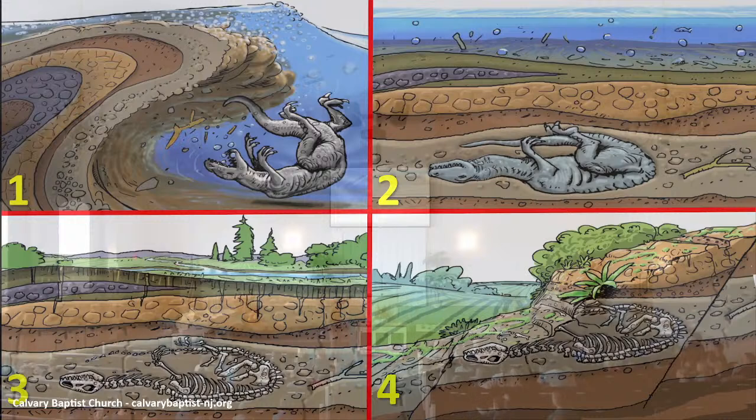And then number four, how do we find it? We have to have a little bit of erosion, or somebody has to start digging there, and then it reveals maybe a little bit of bone, and people go, oh, look, there's a bone sticking out. And they come and start digging, and pretty soon they see all these bones and they get a skeleton of a dinosaur. So those are kind of our four steps. Steve, let's get the next slide there.